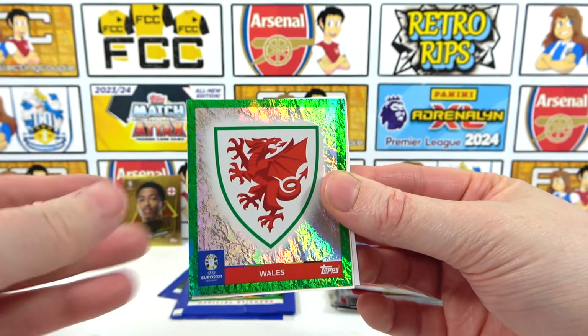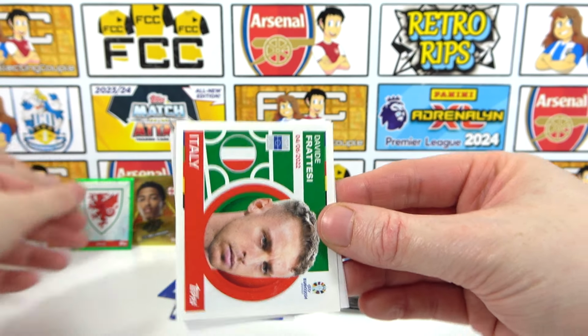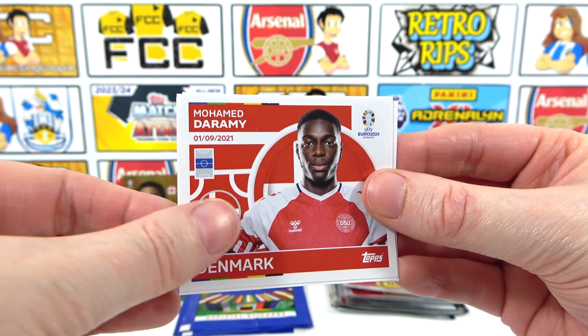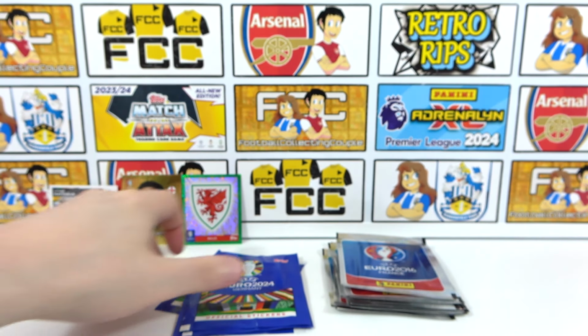Because obviously you've got the green of the badge itself, so that looks actually epic. Get it in the back. Love it. Let's pop it there. Okay, so then for the rest of the pack, we have Frateschi. We also have Hickey and a Damari. We then have Burrow and Gakpo. There we go. This is shaping up nicely.